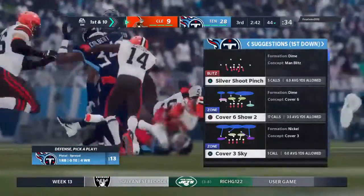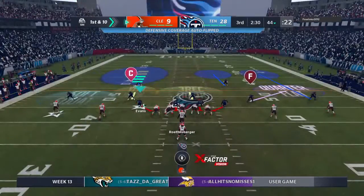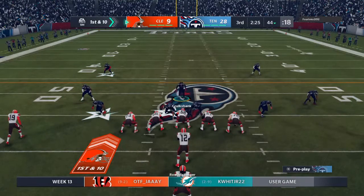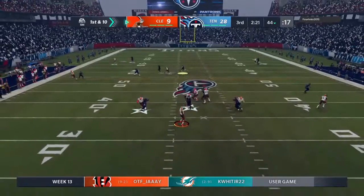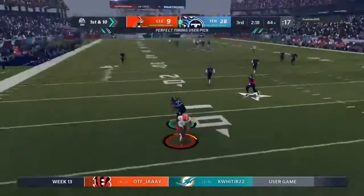I love football lingo and the evolution of it all. Nickel defense makes sense, right? 5 defensive backs. But then you go to 6. What are you going to call that? And they call it a dime. A dime, which is just very simple for them. The math doesn't add up. But I know one thing. Offenses love to run against dime defenses. Typically the bigger guys. Oh, and a bad throw there.